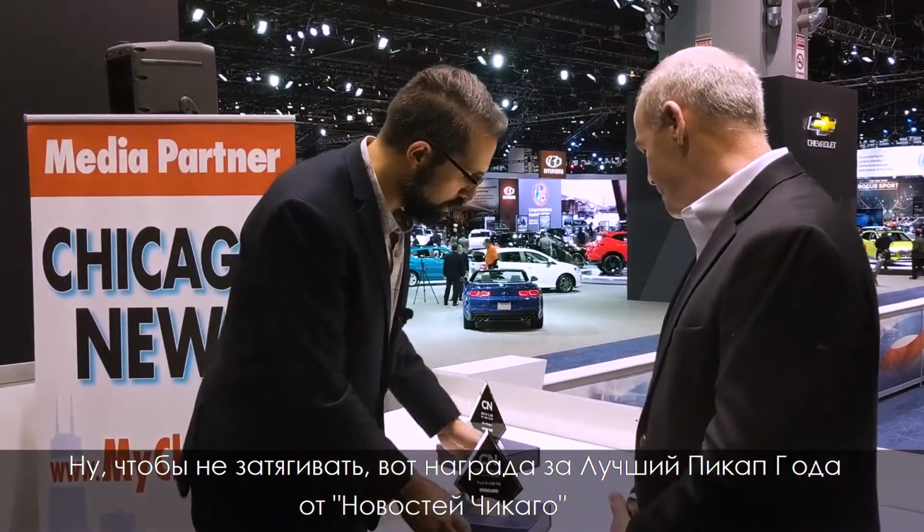Great. Well, without further ado, we've got our award here for Truck of the Year for the F-150. All right, thank you very much.